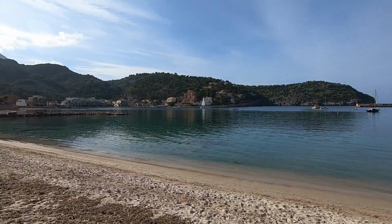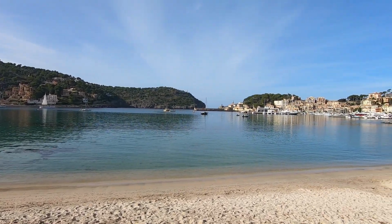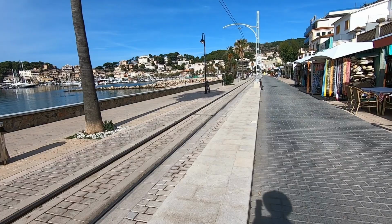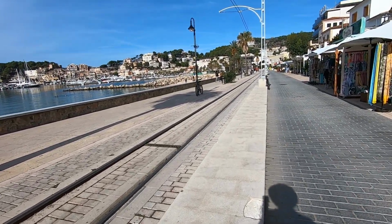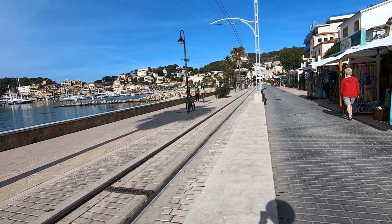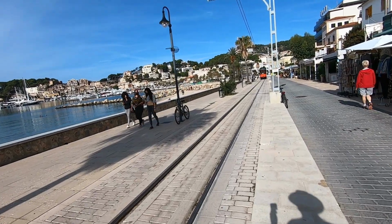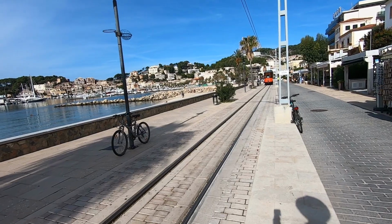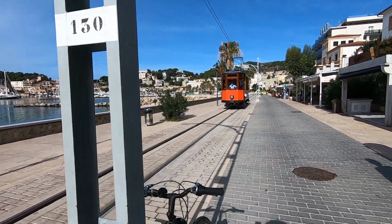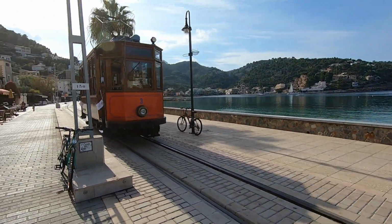This is the beautiful bay, Puerto Sóller. So here are the tram tracks which go from the port all the way up to the village of Sóller, and we have the tram, which is an old San Francisco tram, as you see on the streets of San Francisco. Here's the tram coming up. Not many passengers on board today.